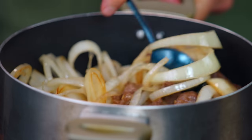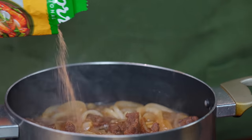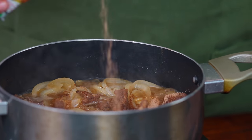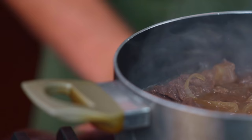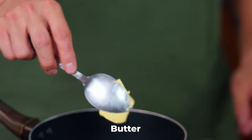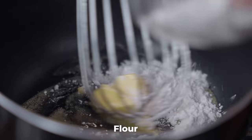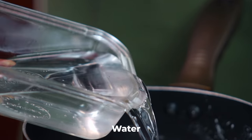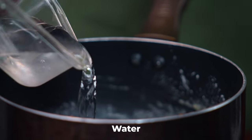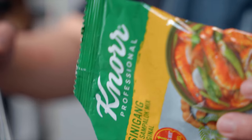As the sauce thickens out ever so slightly, add more Knorr sinigang mix and liquid seasoning to adjust. Make sure to taste, taste, and taste. In another pot, make a roux with butter and flour until toasted. Add in some water or beef broth, and season the whole thing with more sinigang mix, liquid seasoning, and black pepper to thicken.